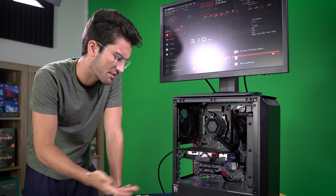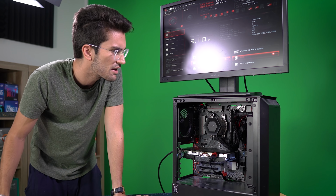And clean up the dust. That's really about it. Turn the graphics card sideways. System should look good as new.